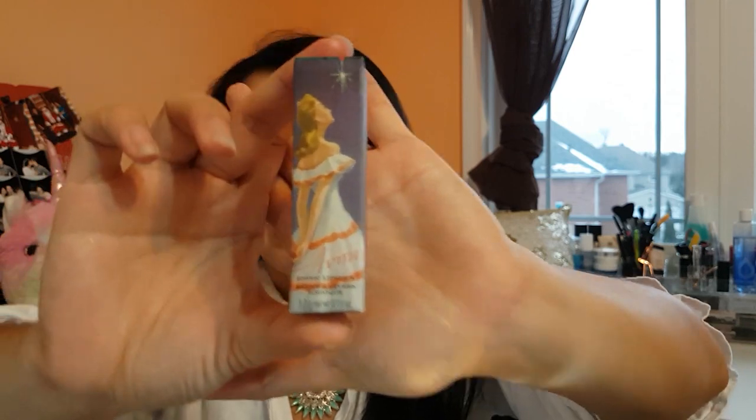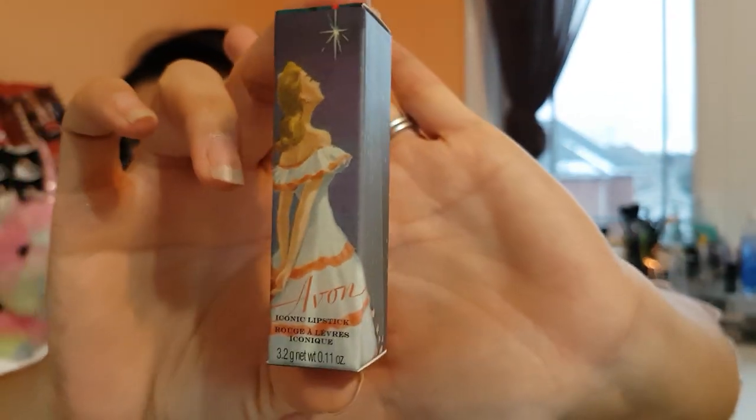This one here, and look at the boxes on these. Oh my gosh, isn't that so gorgeous? I don't know, it kind of reminds me almost of Peter Pan. Look, like Wendy looking for the star. I don't know why, that just came into my head.